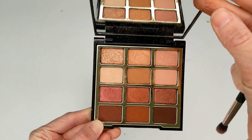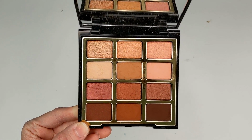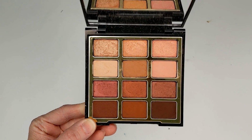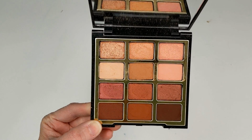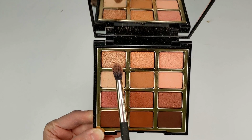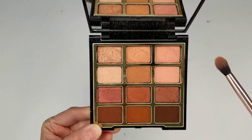So I talked about the Soft and Sultry one in my Cool Tone palette video as being one of my favorites. This one is absolutely, hands down, one of the best warm tones in my collection, hence why it's in this video. And you just have so much color variety in here. You have 2 rows of shimmer shades, and you have a gold, you have one that has a little bit more of a peachy tint to it, and then one that's a little bit more pink.